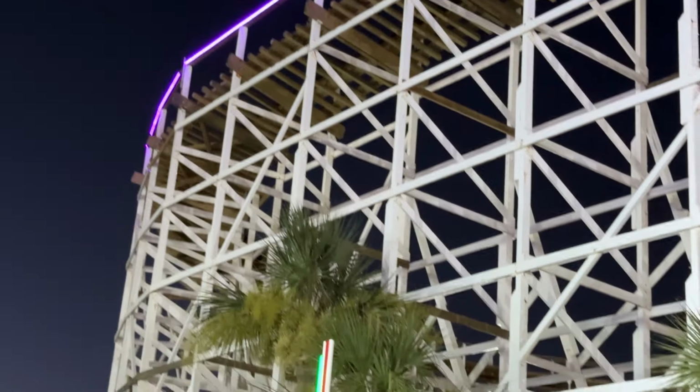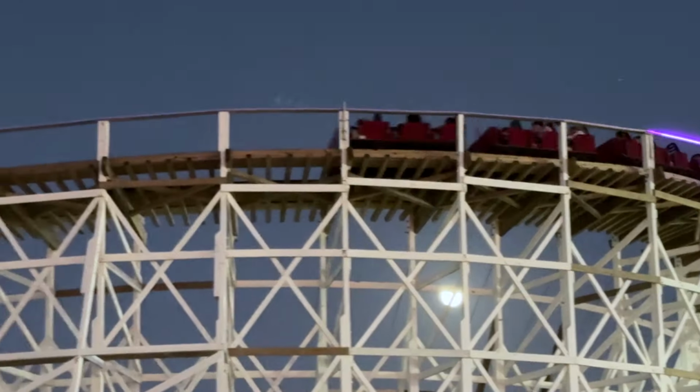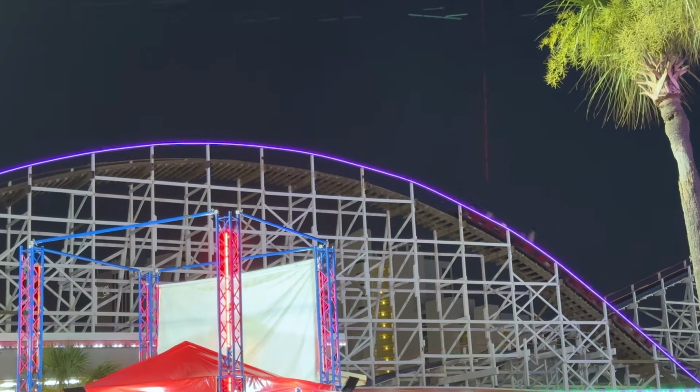I had heard from other people who have ridden that the coaster was uncomfortably rough. However, during my visit I noticed a lot of fresh wood on the hills, so it must have been retracked recently. I can confirm that there aren't any sections of the coaster that I found uncomfortable, outside of what a wooden coaster typically feels like.